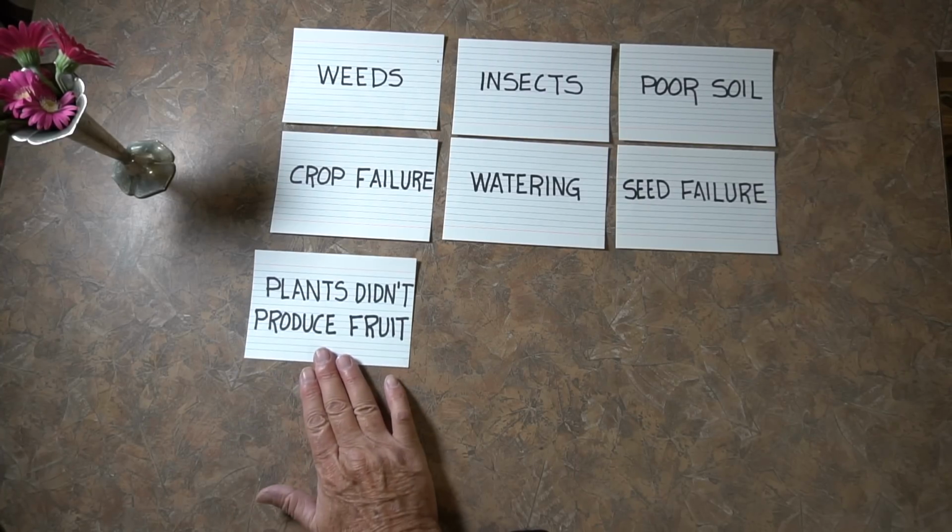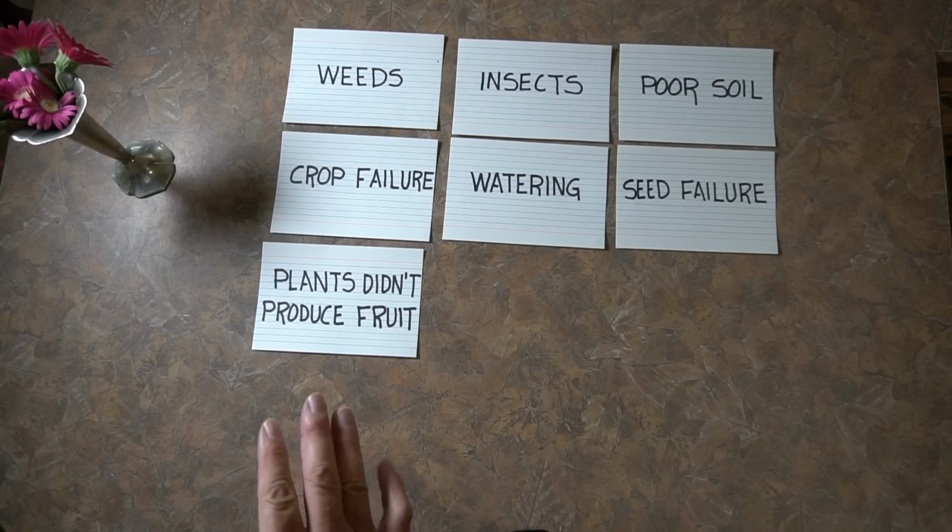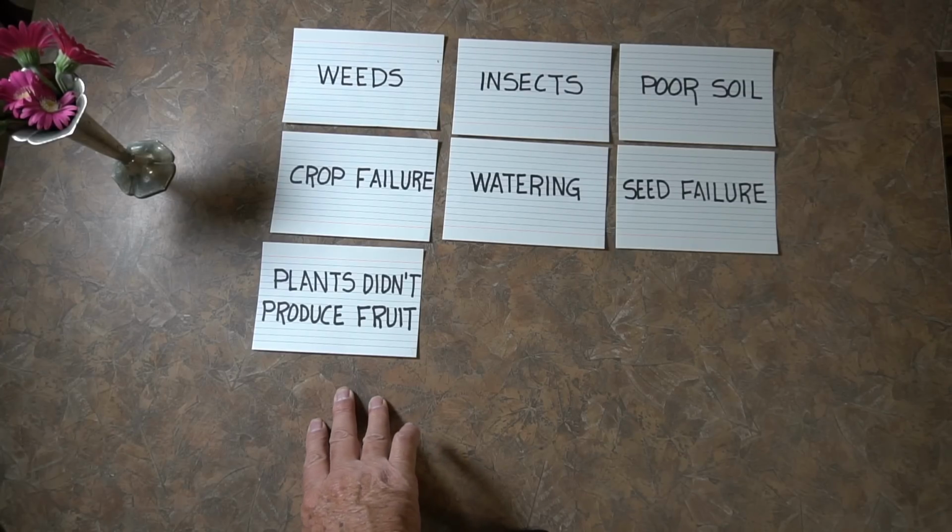The next one is my plants didn't produce any fruit. That can be discouraging. What happened here is you most likely have had a phosphorus deficiency, and when you're producing fruit on your vegetables, they need to have blooms to put out that fruit. So if you want to grow something that's going to have fruit, you got to have flowers.